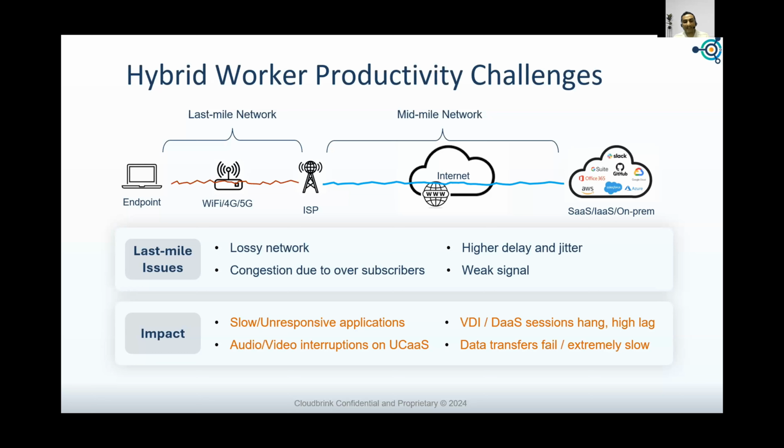The net impact of these issues on the end user is that the applications on which they are working are either slow or becoming unresponsive. If it is a virtual desktop or a desktop as a service type of solution, you will see that sessions are hanging, or there's a lot of lag between your mouse and keyboard movement versus what you see on the VDI. In a typical collaboration call like what we have today, you will see that the audio is either breaking, video is frozen, a bunch of things, right?